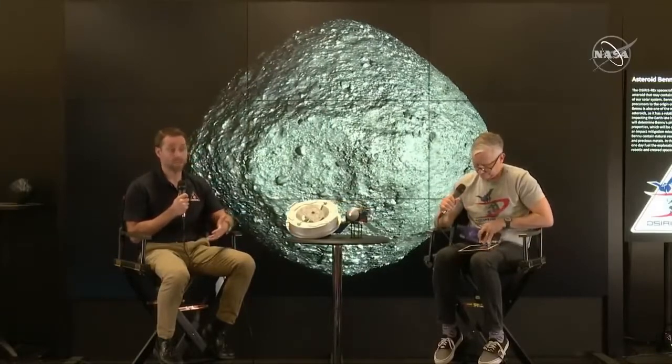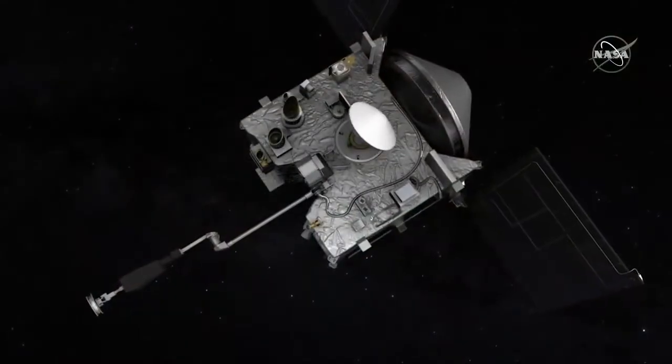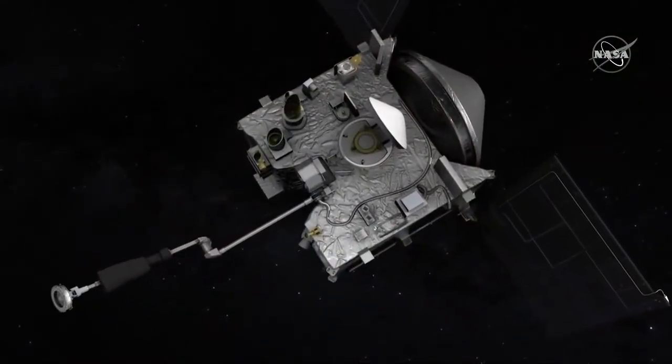Well, that's a good backup. What happens once you do get the sample collected? What happens to it? So once we back away, the next couple of days will be spent assessing the health and safety of the spacecraft after contacting the surface and trying to figure out if we have a sample.